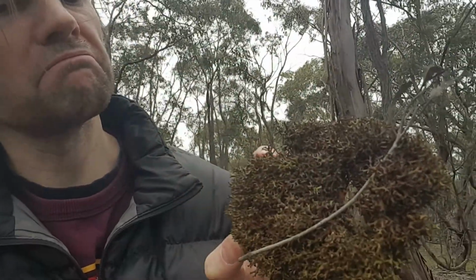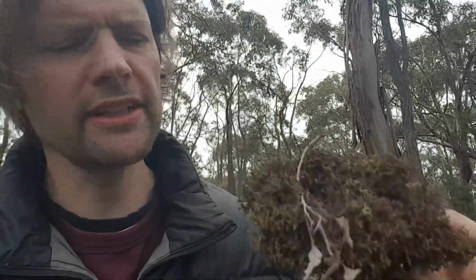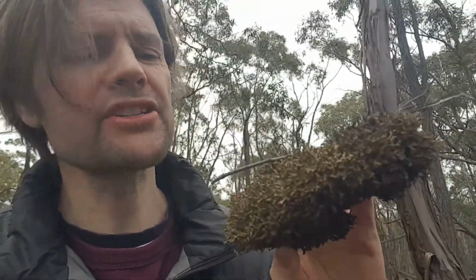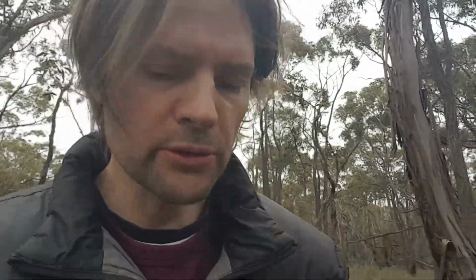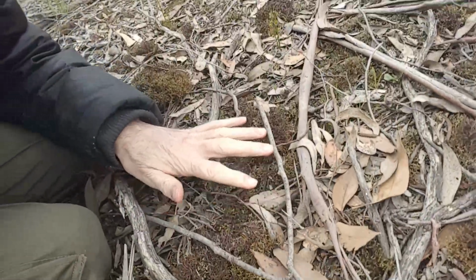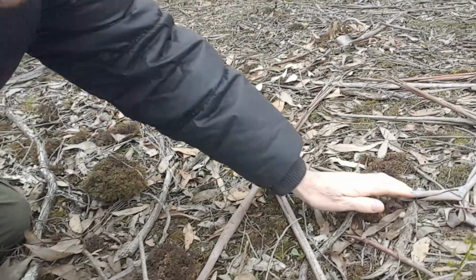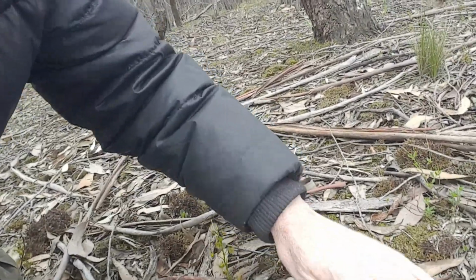But you can also get a lot of things like this. Looks like probably a moss. Nah, it looks more like a liverwort or something like that. So this is actually dry at the moment. When it gets wet, it would expand and would probably also breed, put out spores. But there's quite a lot of it here. As you can see, there's lots of it on the ground. Beautiful. A lot of it's been kicked up. Some of it would have been because of the wind. Some of it would have been because of other animals coming past.